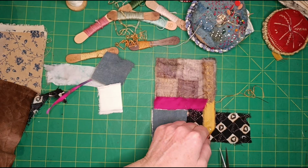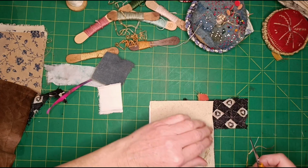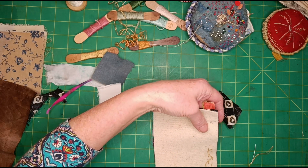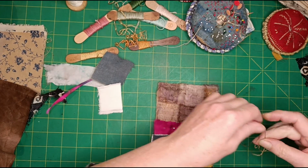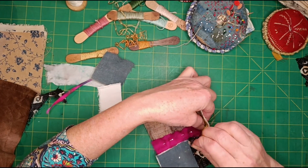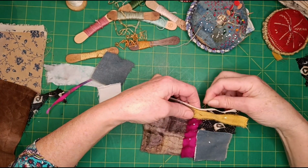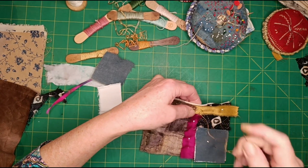And the viscose I'm going to cut as well. I'm going to turn it over, not cut my thread, and cut it on the back. So then I can use my blanket as a guideline. There we go. And I'm going to carry my crosses on down, I think, into that bit of gold upholstery thread cloth.